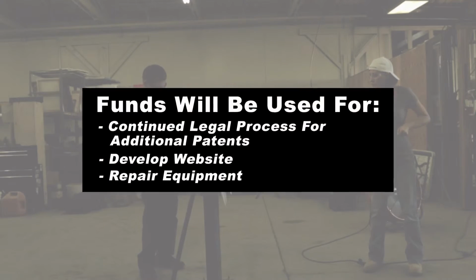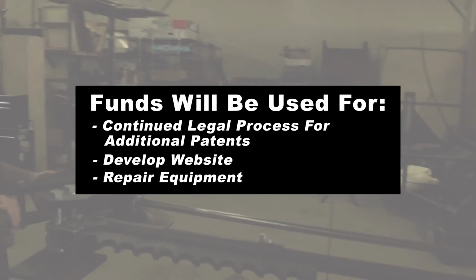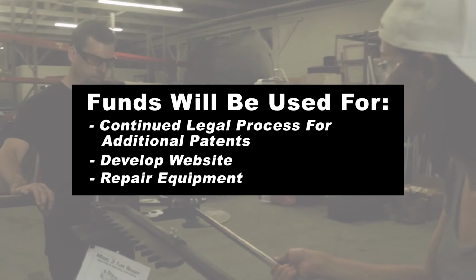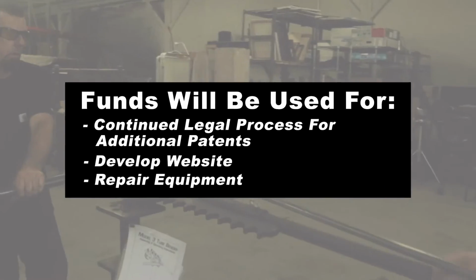We've invested our own money for all of the equipment and materials used to create our prototypes, like the ones that you just saw, as well as many others in inventory. We aren't working with anyone else. Now we're looking to license our design to manufacturers, but before we can do that, we need your help. We need additional funds to continue the legal process for patenting the rest of our designs, develop our website, and repair our equipment.